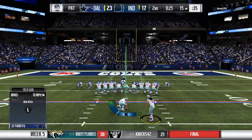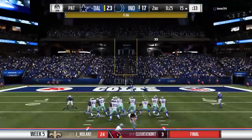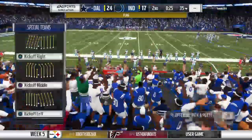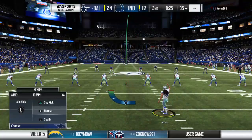Ezekiel Elliott with touchdown number 8 on the year. And the Cowboys have broken the tie. And his kick is good. And that one was relatively easy to see. I noticed that from up here. Yeah, it doesn't take a whole lot, does it?